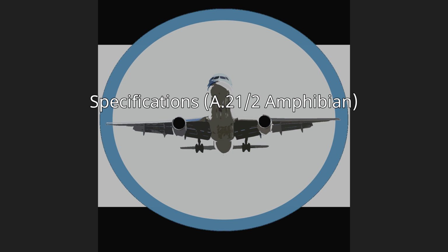Performance. Maximum speed 108 mph, 174 km/h, 94 kn. Cruise speed 87 mph, 140 km/h, 76 kn. Range 400 mi, 640 km, 350 nmi. Endurance 4 hours. Service ceiling 9,680 ft, 2950 m. Rate of climb 510 ft/min, 2.6 m/s.